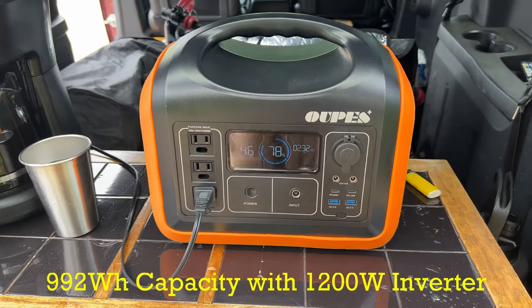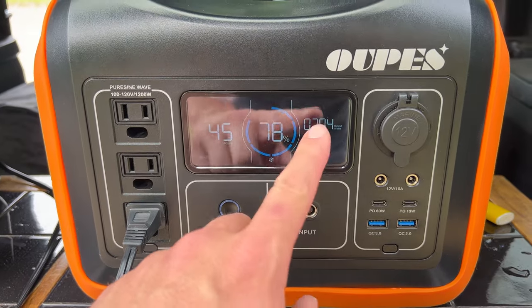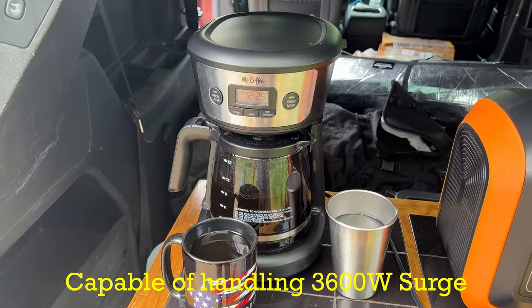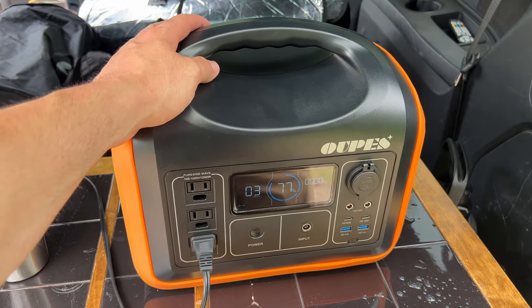This has 992 watt hours of power, and I'm down to 78%. It was pulling 700 watts to run 12 cups of coffee I filled it up to, because I'm sure Joel wants to have some when he gets here. I think it's kind of cool how it combines like three of the biggest brands.